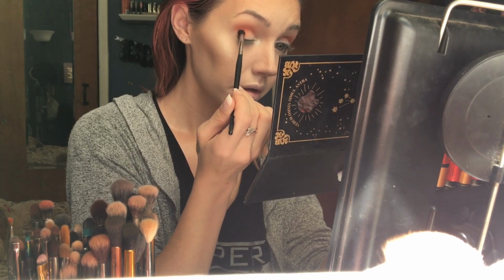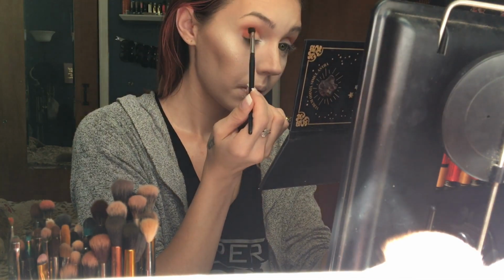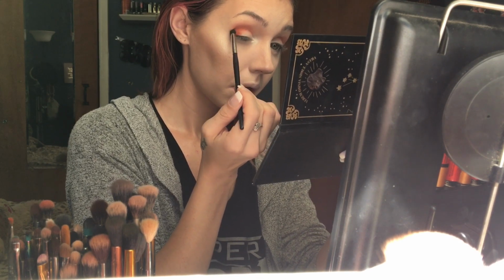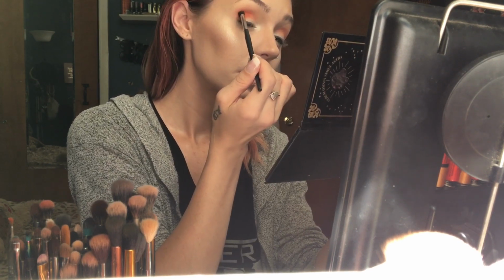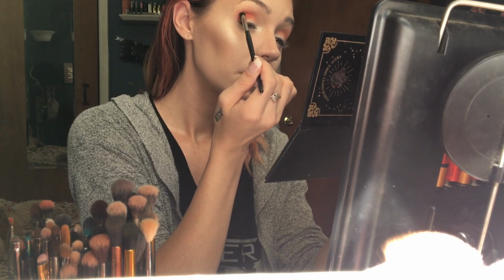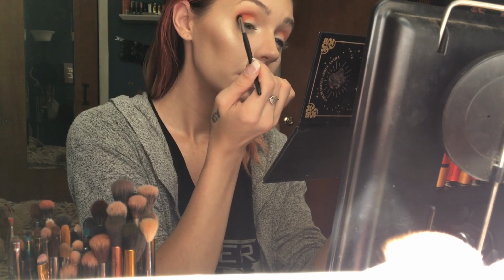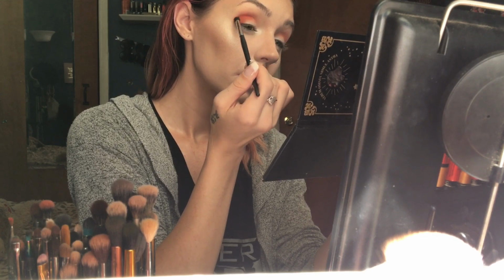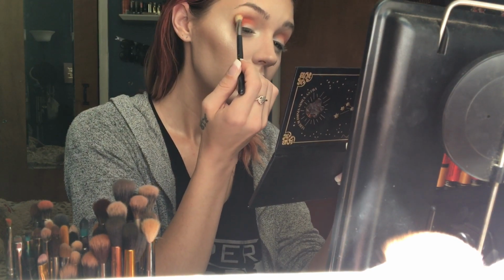And at first application didn't pop quite as much as I wanted it to, but I dipped back into the palette and oh my god, it was gorgeous. Those two colors mixed together were just absolutely beautiful. I loved the mix of them, and they were so vibrant and easy to blend, and they just blended into the orange flawlessly. It came out exactly how I had pictured.